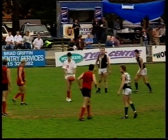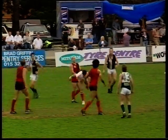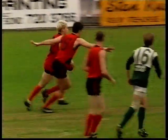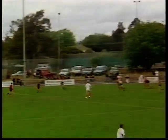Have to put it down. Cool conditions here at Walker Park. Mitcham bounces to the ball again in there. Coming out now, tapped on. Away go Knox. Rebound football.